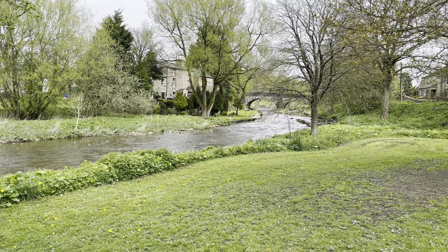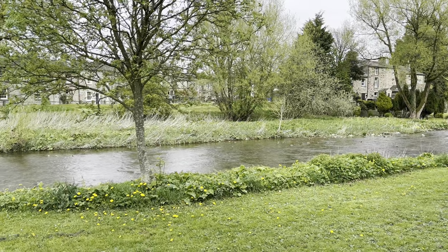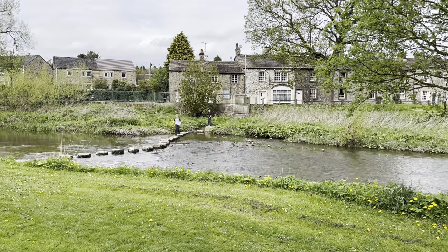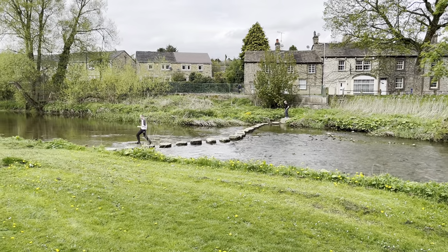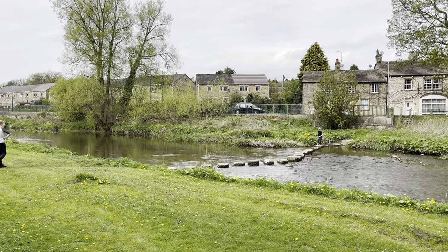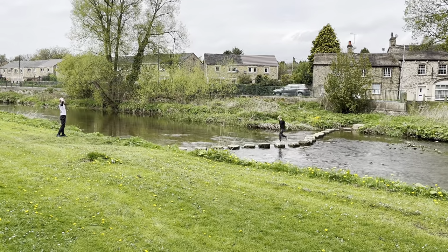Hey guys, today we're in Gargrave, which is a beautiful English village in the Yorkshire Dales. We're going to take a walk through it. It's not really necessarily a tourist spot in itself, but it is close to Skipton. Skipton's over this way. We see they're having fun on the stepping stones over the river there. But yeah, Skipton is about 3-4 miles away. It's also on the road to Grassington, which is another very popular tourist destination in the Yorkshire Dales.